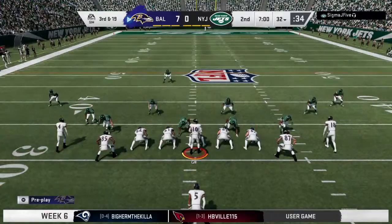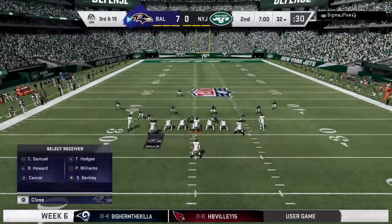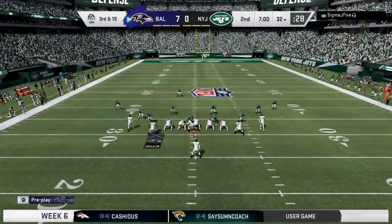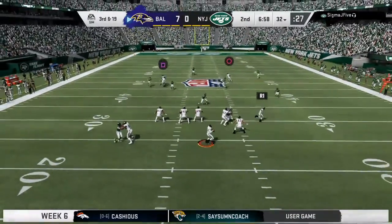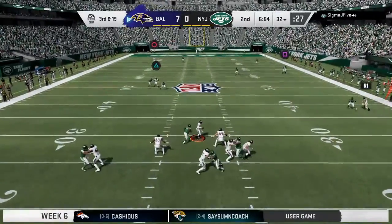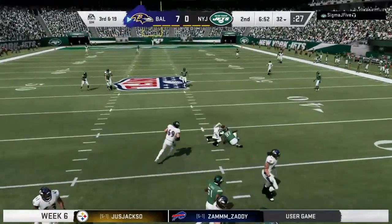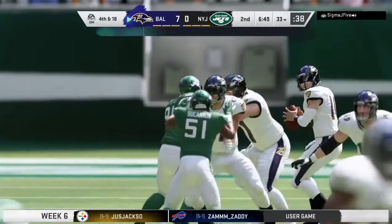And it looks like we've got a dime set here defensively. 6 DBs in the game. Hey, team 6. Team 6. Let's go. Off the play fake, he'll look to throw. Flushed out right. Only able to get back a yard for his efforts, and that leads us to 4th down.